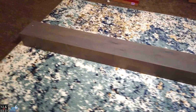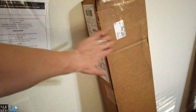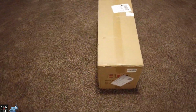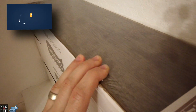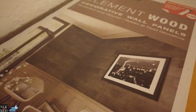Got the mantle, fireplace, wood planking for the wall, sound bar with surround sound, Vizio setup. We also have new ceiling fans, to give you context. 8 new ceiling fans going in every single room, so they'll match. This is what the new wooden cladding is gonna look like when it's all finished. Yay! It's gonna be super dope.